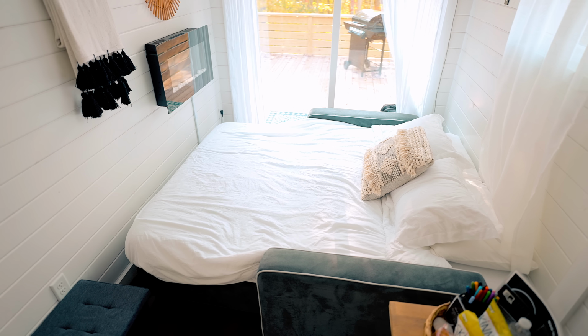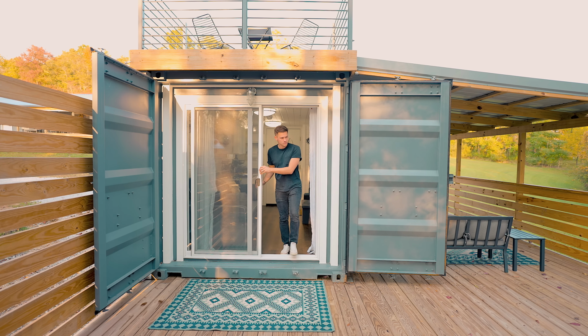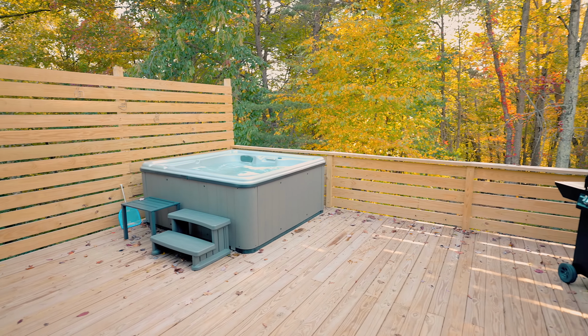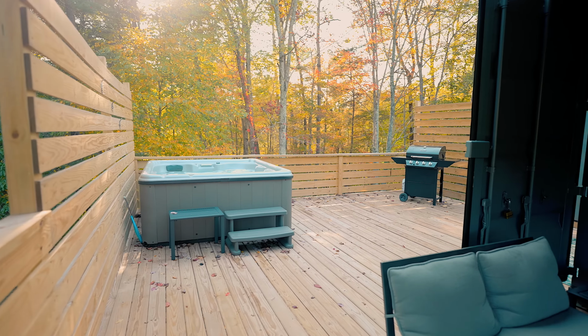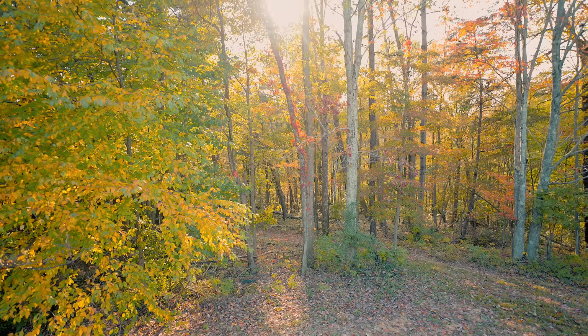So now let's walk out this sliding door and make it to the rest of your deck area. So you walk right out and you have a hot tub over here on the left. You can't go wrong with the hot tub at an Airbnb. Who doesn't like that? So on these cold autumn nights, you can sit out here, listen to the animals, and look at the leaves and everything like that.